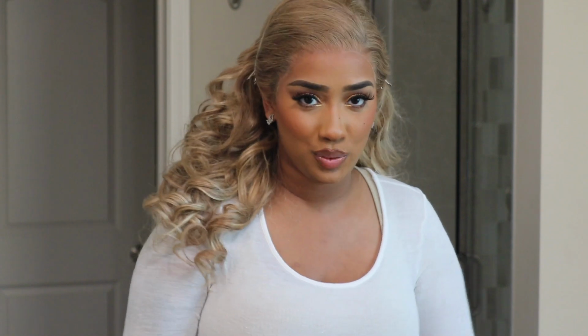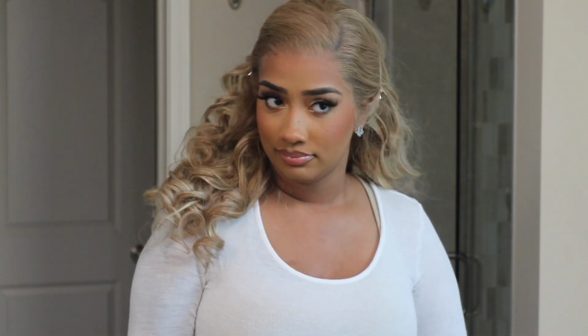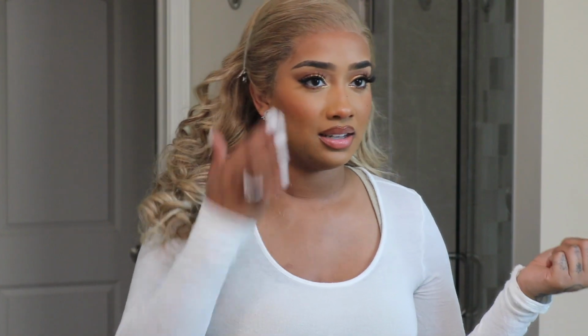So do you guys see also why I didn't do a wig cap? Because why are we still doing that in 2023 when we don't need to? And I didn't even tint this lace. This is the side that I still have to kind of perfect. But look at this. We're gonna stop doing unnecessary steps all 2023.